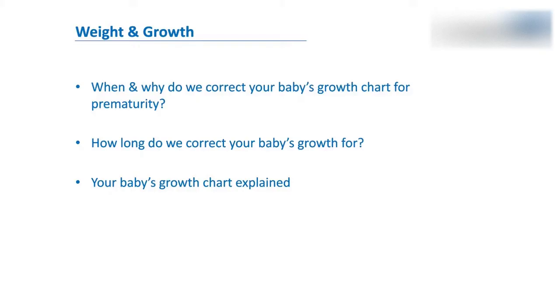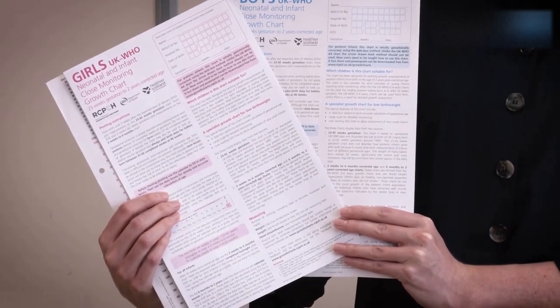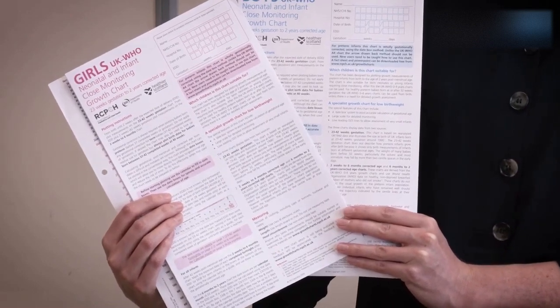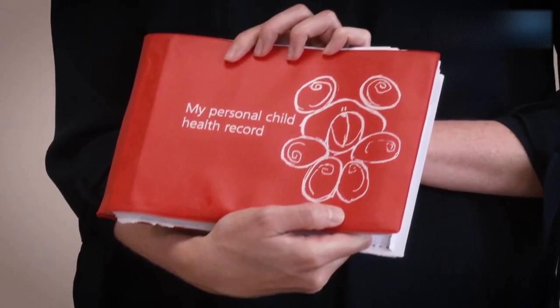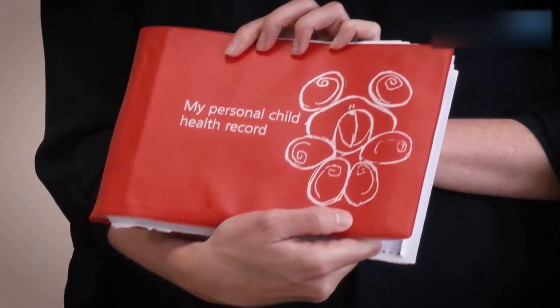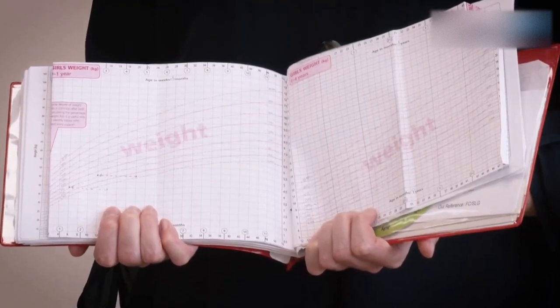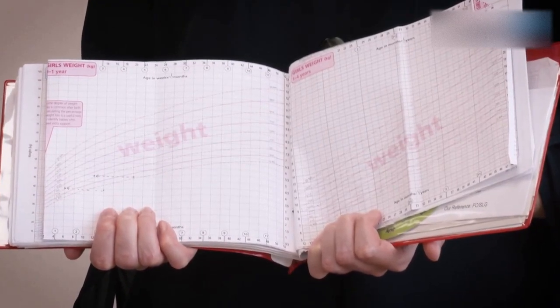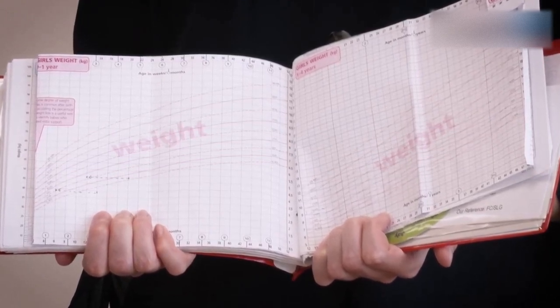Your baby's growth will be closely monitored whilst they are with us on the neonatal unit using our UK WHO neonatal and infant close monitoring growth charts. Your baby will have regular growth checks at home with your healthcare professionals. They will plot your baby's growth in their personal child health record, sometimes called the Red Book. In here you can see that their chart includes different lines. These are called centile lines and are based on data of the optimal growth of many babies.